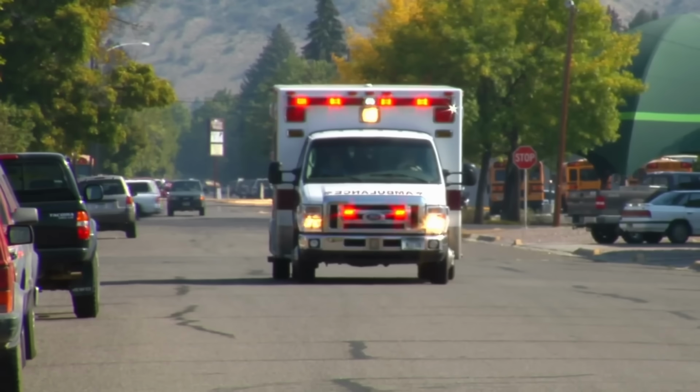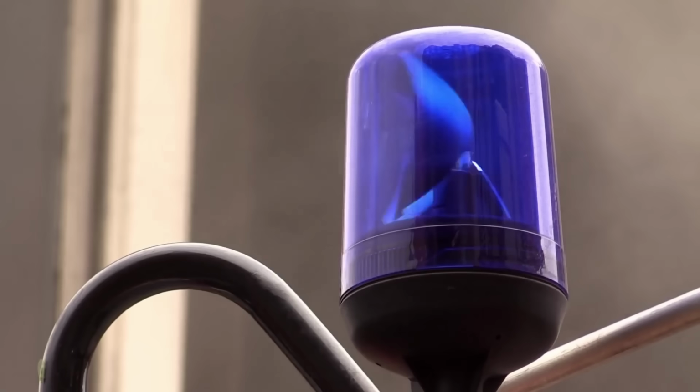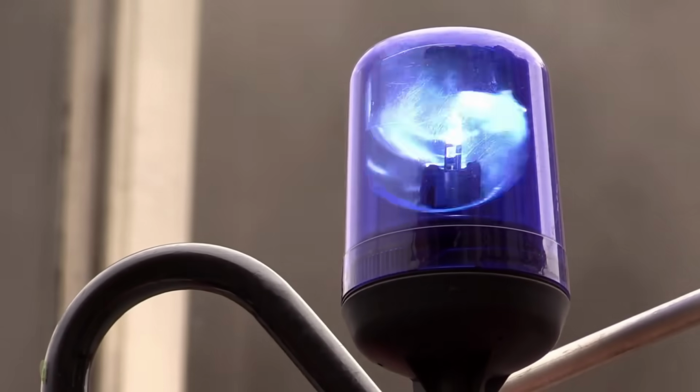Today we're looking into the whys, the hows, and the whats of UK versus USA ambulances. How much does it cost to take an ambulance in the UK versus the USA? Why are most British ambulances yellow while most American ambulances are white? And why do the sirens sound different? Let's answer those questions starting now.